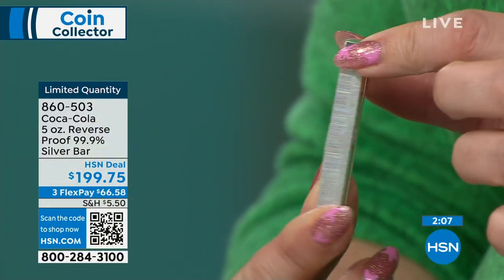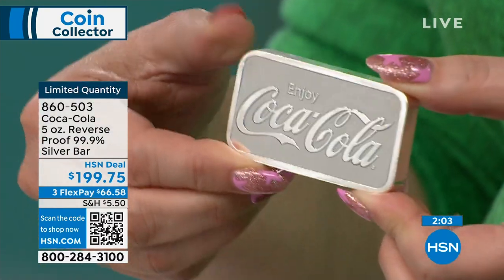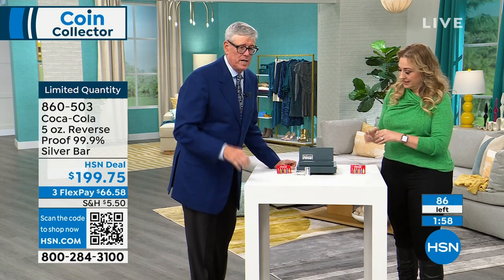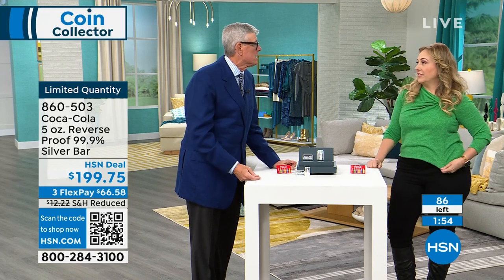So I only have 90 of these remaining of the 5 ounce bars. And that's even with what I added today. And so now $199.95. Again, on the FlexPay, you're 60 something bucks. 86 left now.